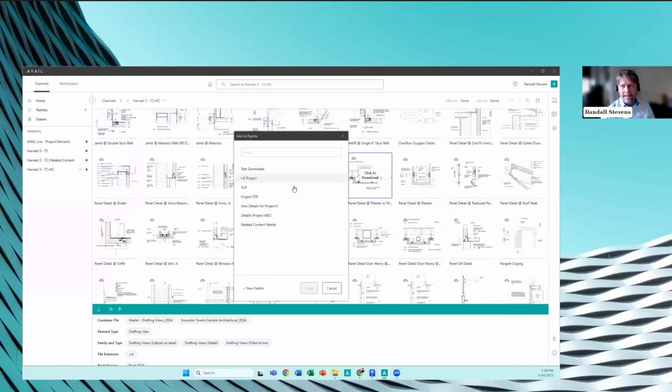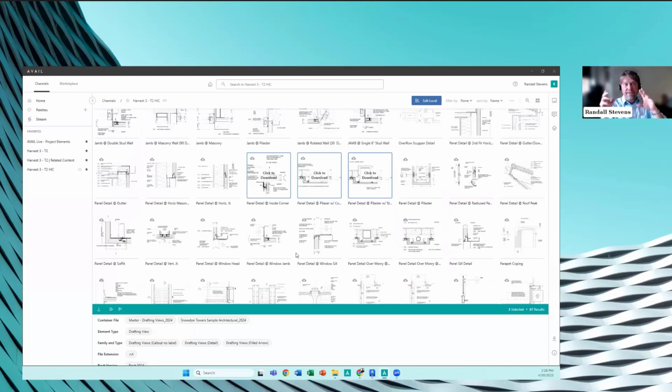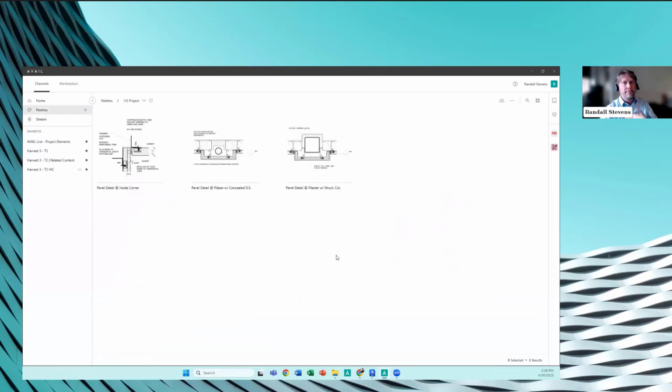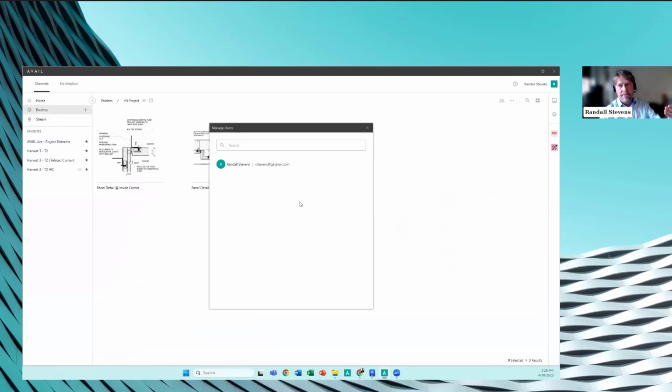I could add those to a palette. So here I have to right click, I can add those, and I'm just copying those and inference to those onto this palette. And all that palette is just a little temporary organizing tool that lets me, related to the work I'm doing, go grab stuff, resources, and bring them over. I can also share those with others on my team.